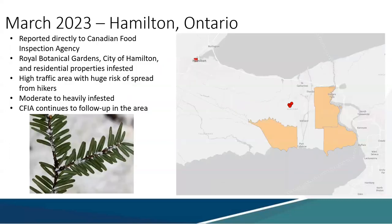And then I also wanted to touch on the detection in Hamilton that occurred just last month. This was reported to us by the Royal Botanical Gardens. They found a few trees as they were doing some trail maintenance. They sent it over to the Canadian Food Inspection Agency right away. We sent our crews on site to collect samples and do a bit of a stand assessment.